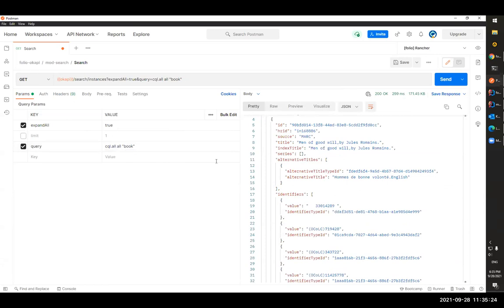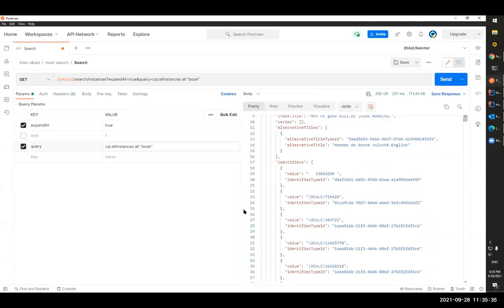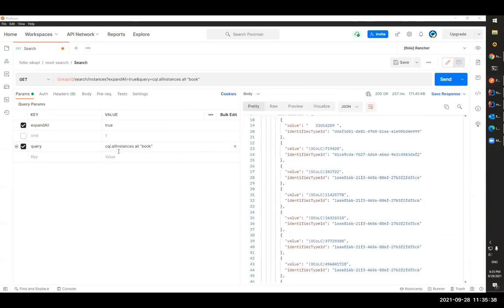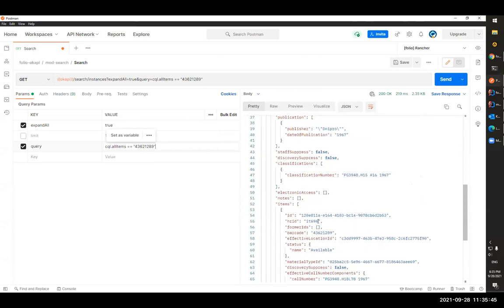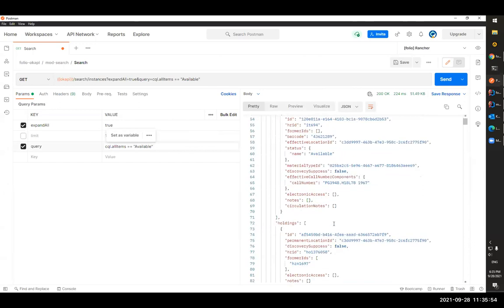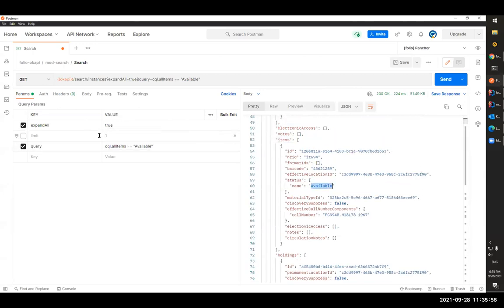Also, we took three options to search across all instance fields. This will be sql.all instances, as you can see in the result. Also, there is an option to search across all items fields. For example, I'm showing the search for the barcode field value. And for example, we can try to search for the status value. It would be an item with status available.